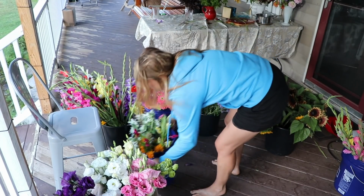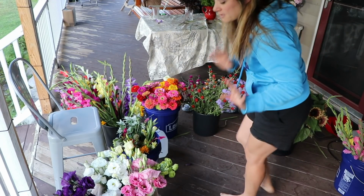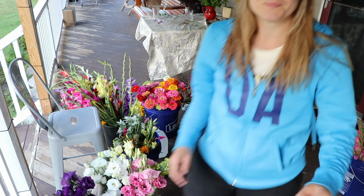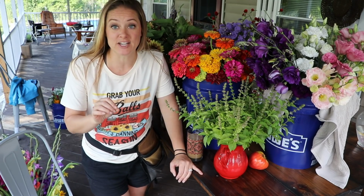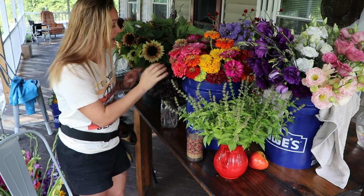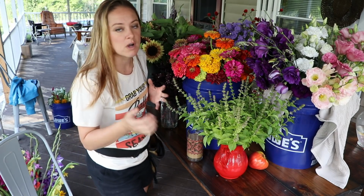All right, so let's build some bouquets. All right, I'm gonna get the Glad sunflower ones out of the way. I feel like I should put everything on the table so it's easier to videotape. Okay, so I'm standing here. It smells amazing because I've got the basil here and the purple basil here, and I love it so flippin' much.